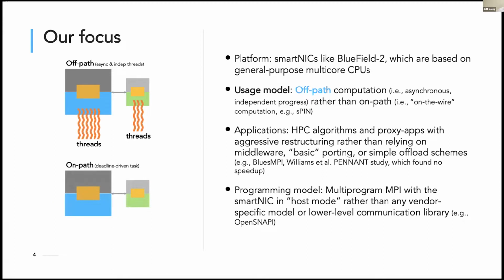We contrast this with how smart NICs get used a lot of times, which is as a latency or deadline driven task. In this on-path mechanism shown here, you might have an inline task that gets performed on the smart NIC, and then it migrates some more extensive computation to the host CPU. So we're interested in the top model here, whereas most of the previous work has looked at the on-path model.